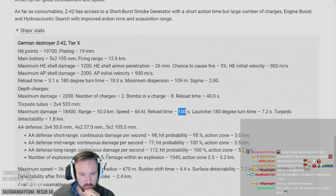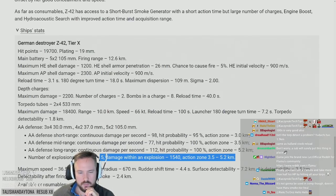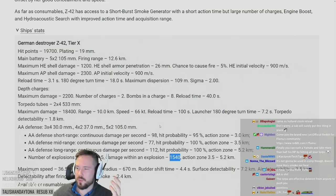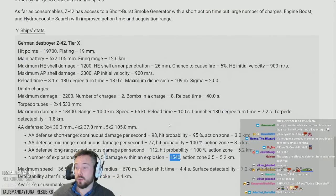AA defense, so is it dual purpose? 100%, 100%. 5 flak. Very short range, though. It's okay. It's not impressive. The 100% accuracy is nice, and the alpha is decent as well, but 5 flak is pretty bad to defend yourself. But you have the short burst smoke, which is going to be so valuable. That's the best AA in the game, or rather the best counter to CVs, you can go undetected.